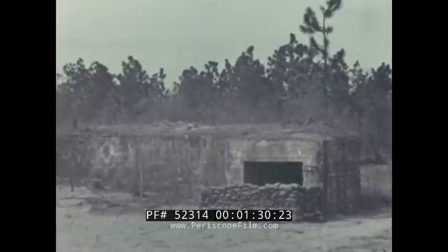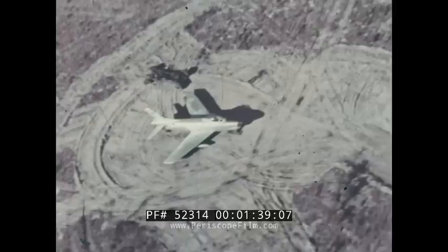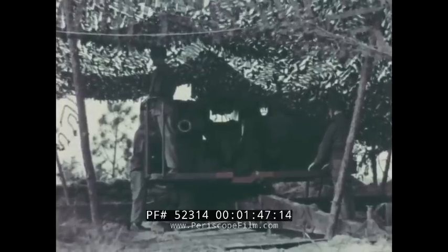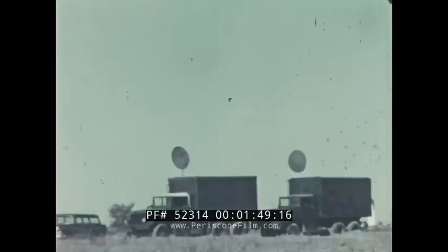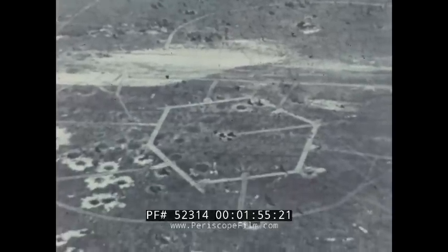More than 20 target complexes were chosen or constructed to simulate the range of ground targets likely to be encountered in limited war anywhere in the world. Included was a simulated anti-aircraft missile site, patterned after those of Soviet design that were photographed in Cuba.